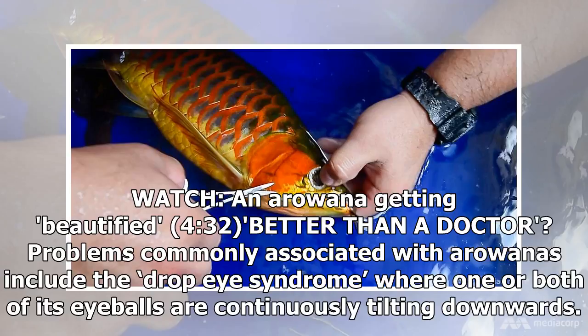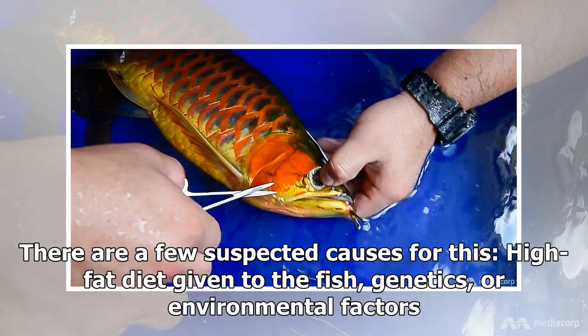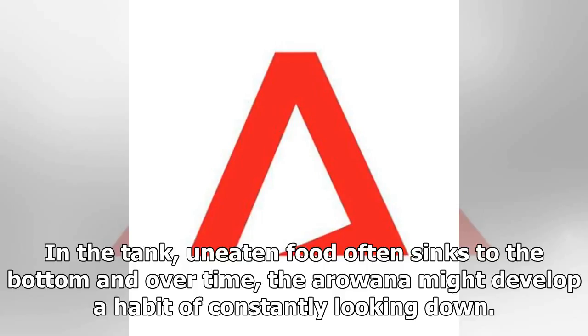Watch an arowana getting beautified. Problems commonly associated with arowanas include the drop eye syndrome, where one or both of its eyeballs are continuously tilting downwards. There are a few suspected causes for this: high-fat diet given to the fish, genetics, or environmental factors. In the tank, uneaten food often sinks to the bottom, and over time, the arowana might develop a habit of constantly looking down.